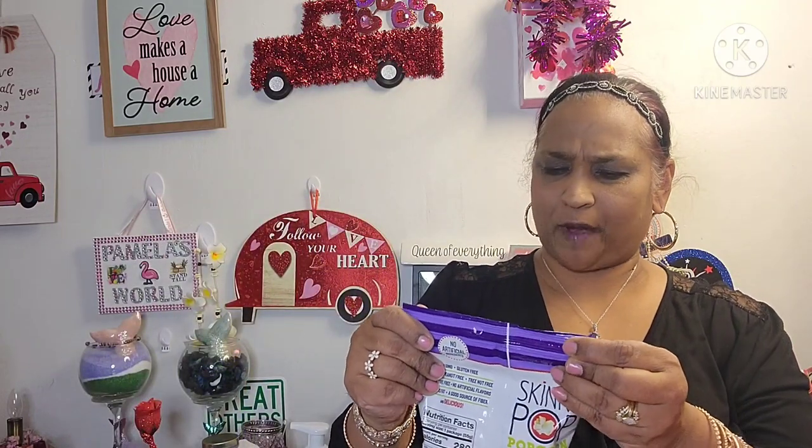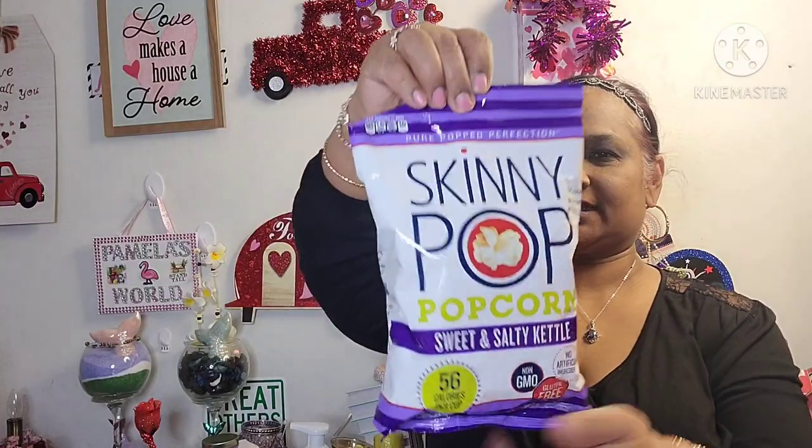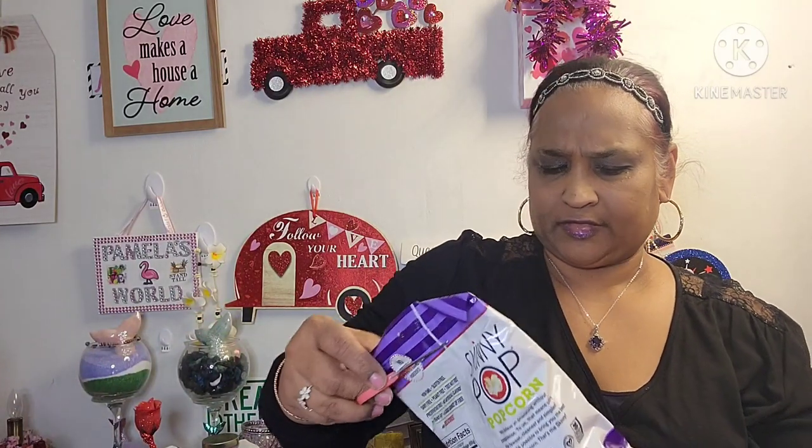And let's see. Okay. And the last thing I got, I'm going to show you guys. Last thing I got is Pure Popped Perfection Skinny Popcorn, Sweet and Salty Kettle, no artificial ingredients. So I got this one, and I got this one, the butter one. The butter one I had before, so I'm not going to open that one. I'm going to leave that for the kids. And this one, I'm going to try the sweet and salty kettle one.